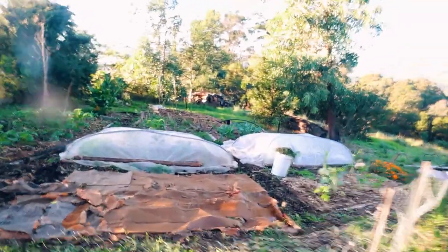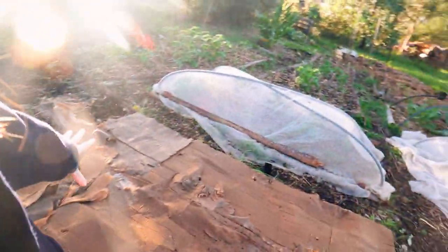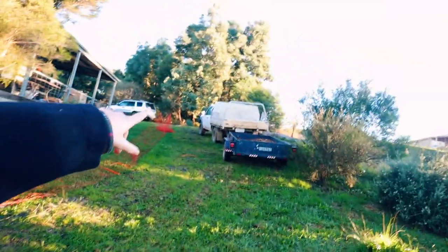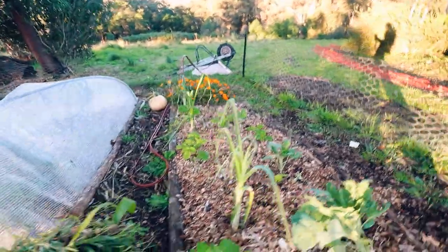I am putting this garden to bed at the moment, so I've got some cardboard down. I need to fluff up the soil and then cover it with some new wood chips, which Sam got for me. What a champ. But let's show you around.